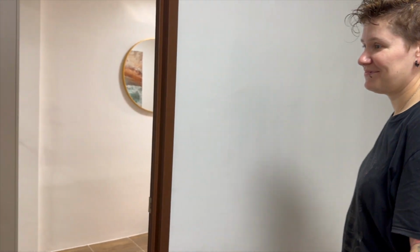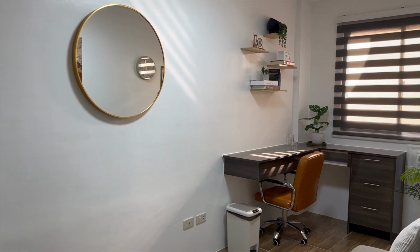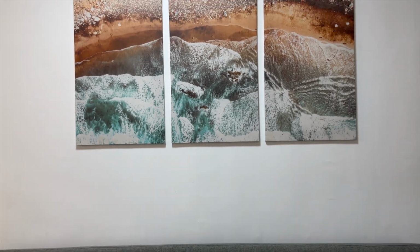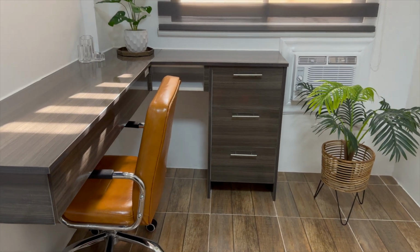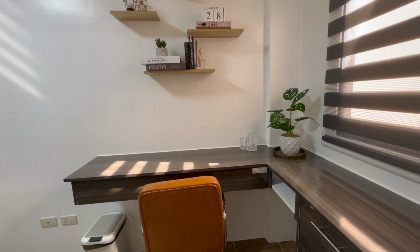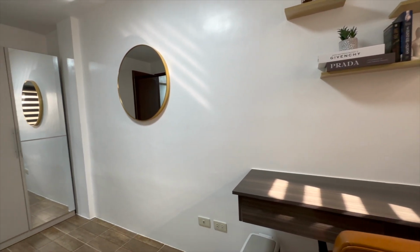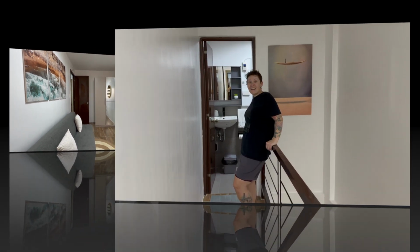And now you can have a look at our guest bedroom / office. Down here we have bathroom number 2.